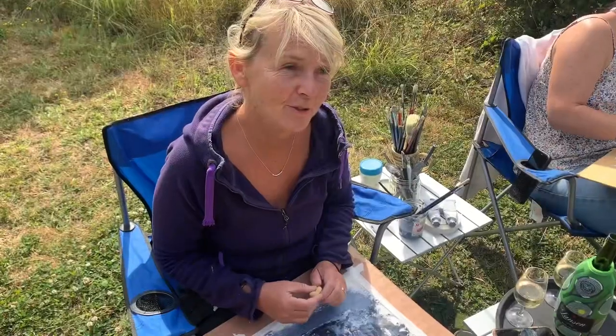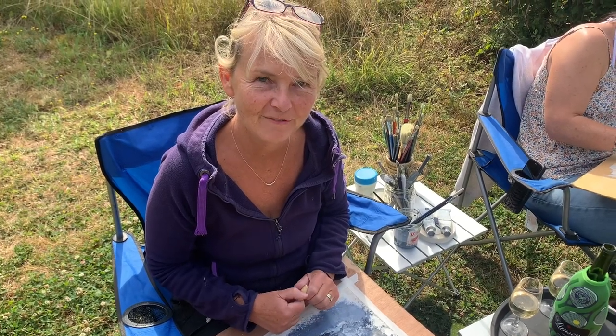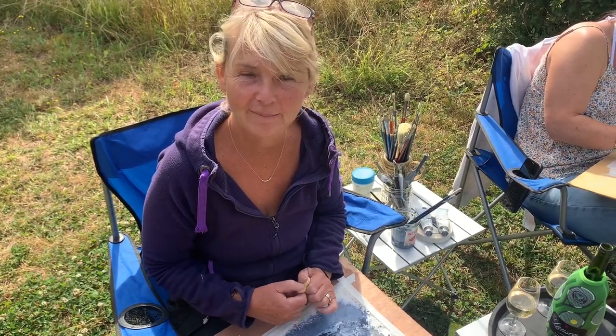It's Thursday afternoon and I am sitting in the garden with a friend doing a little bit of painting practice on plein air.